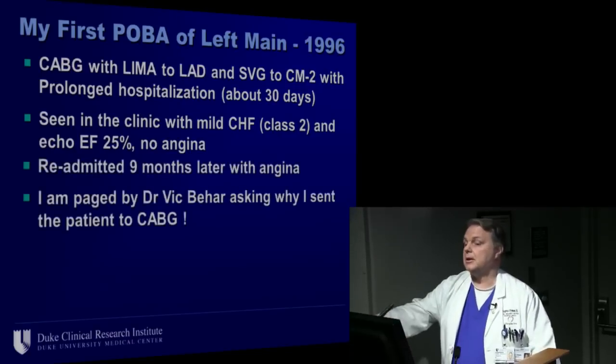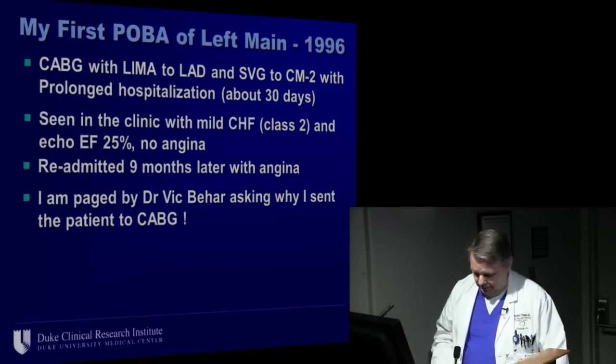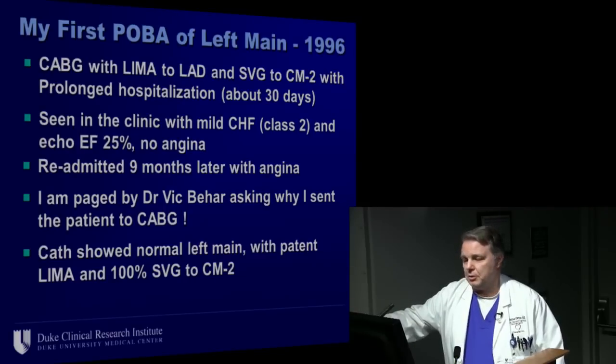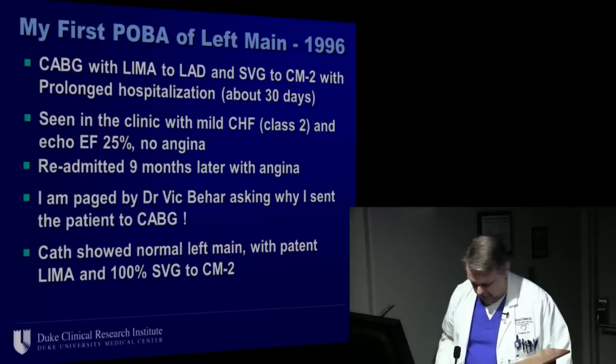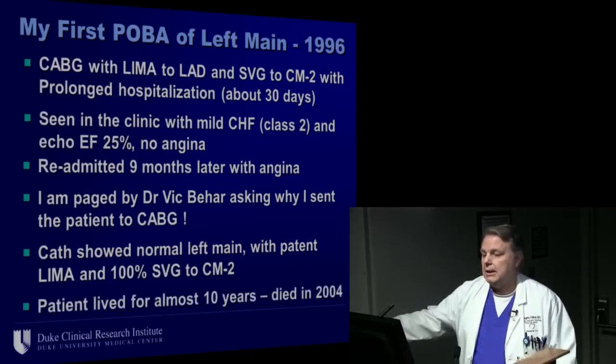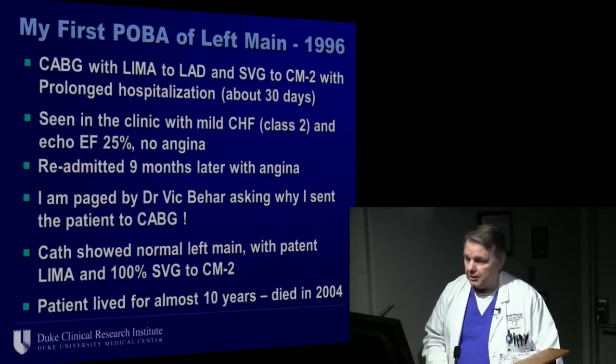She was readmitted 9 months later with angina, and I'm paged by Dr. Vic Bihar, that some of you will remember, who asked me why I sent the patient to bypass surgery. And I must admit, I was shocked. I had no idea. I said, I thought it was the right thing to do. Well, he said, the cath actually showed that left main was normal, so you should have just left her. She would have done well. And she did have a patent LIMA, and the vein graft to the second marginal was 100%. So it made me think, there may be something here that we haven't been able to figure out, but that we might want to work on in the future. The patient lived almost 10 years after this procedure, and she died in 2004 of heart failure.